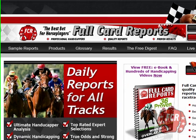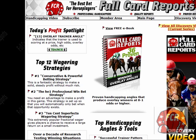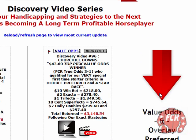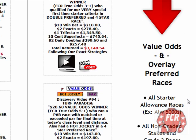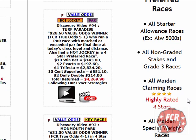What I'm talking about, let's log into the free area and find the link or banner for view all Discovery videos. Big red arrow on the right hand side is my listing of races, conditions that are conducive for nice price, value odds, and overlay winners. I accumulated this list after 16 years of research and testing. It's a dynamic list in that if there's any subtle changes in the sport over time, adjustments will be made.